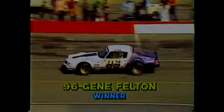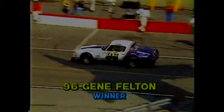Gene thinking, well, I did my job today. What the heck? Great story on Gene Felton. His first IMSA win, 1973, in the Starlight race at Daytona Speedway. He brought out an old Pontiac, all covered with grease and dirt, put the thing on the pole. Other road racers like Peter Gregg said, that's impossible for Gene Felton to be on the pole. Your timing was all wrong. He took off, went into the first turn first, and led the whole race. People were going, who the heck is Gene Felton?